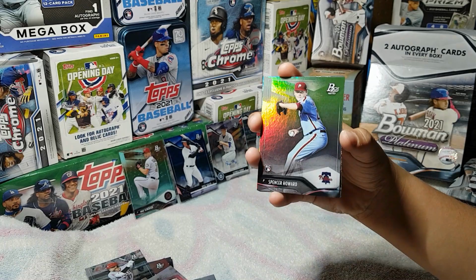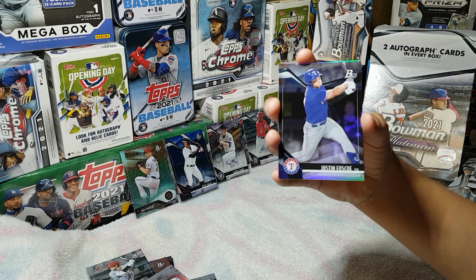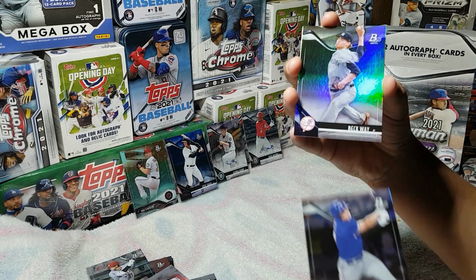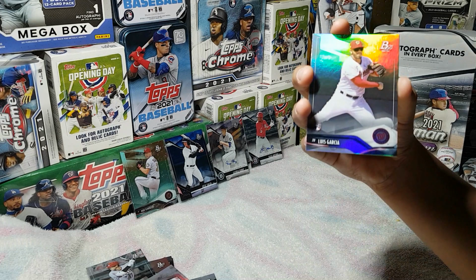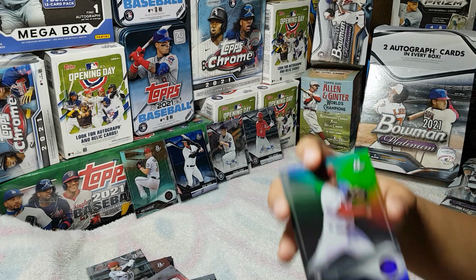All right, rookie card. Spencer Howard, Philadelphia Phillies. Justin Foscue. Who's that? Texas Rangers. Beckwith, Yankees. Deivi Garcia, Yankees. Rookie card. Guys, if we get another numbered card, I'm going to freak out. Hopefully we do. Luis Garcia, Washington. I have a friend named Luis.